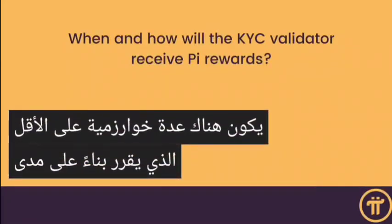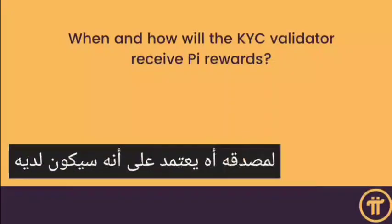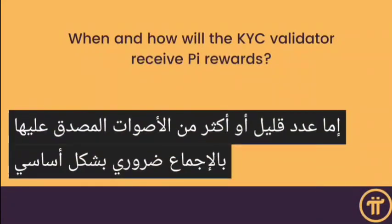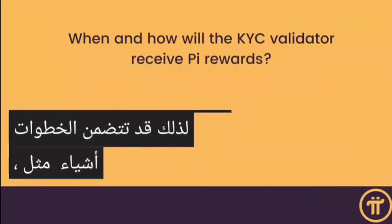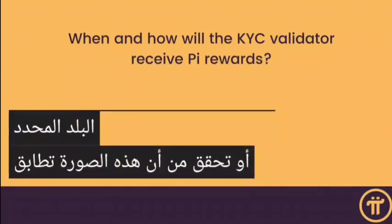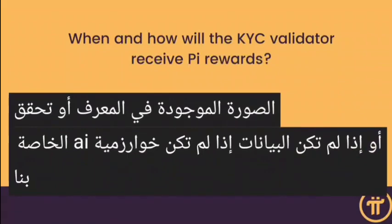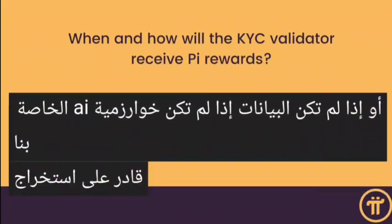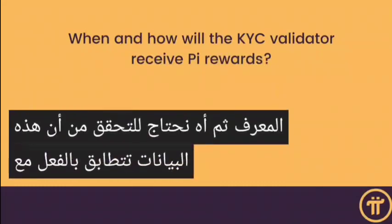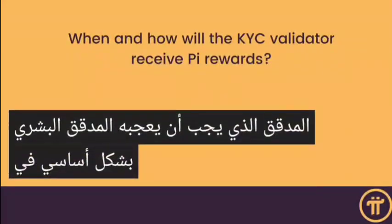There's an algorithm that decides based on how much they agree with each other, who agrees with whom, and the previous history of the validator. It depends. It will need either fewer or more consensus votes. So the steps may include things like verifying that this ID is a valid ID of that specific country, or verifying that this picture matches the picture on the ID, or, if our AI algorithm was not able to extract the data from the ID automatically, then a human validator will have to do that extraction.